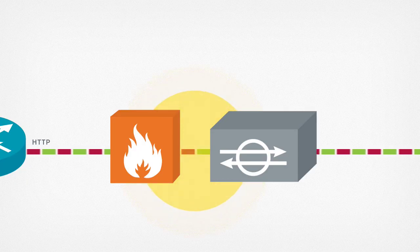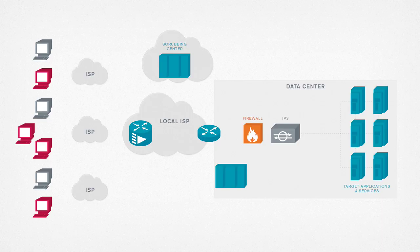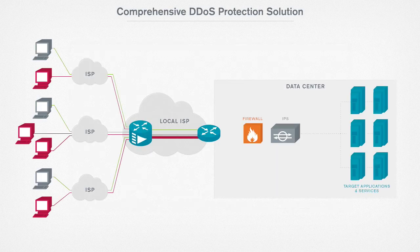What's more, since these devices are stateful inline solutions, they're vulnerable to some DDoS attacks. Attackers know this and routinely target these devices with attacks designed to exhaust their TCP state tables, ultimately causing these devices to fail. So, what's the solution? An intelligent DDoS mitigation system, or IDMS. Arbor offers such a solution for layered, comprehensive DDoS protection.